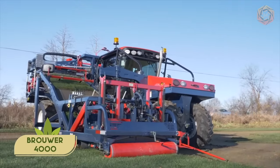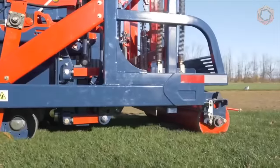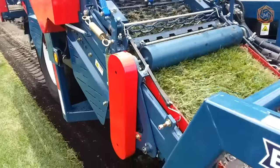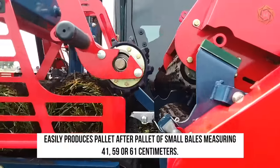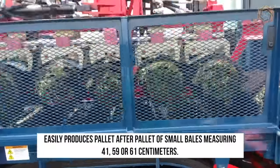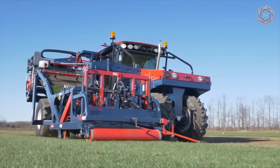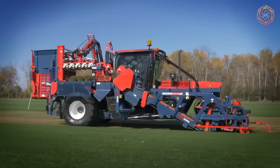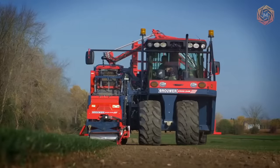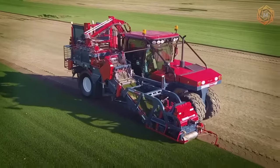The Brewer 4000 is just the right combine to bring more efficiency to your business. And that's not idle talk. The fact is that this sod harvester easily produces pallet after pallet of small bales measuring 41, 59, or 61 centimeters. The manufacturer has also upgraded the stacking system by making it robotic. This allows it to painlessly move the same rolls to the rear pallets. As they say, everything is easy, simple, and as affordable as possible.